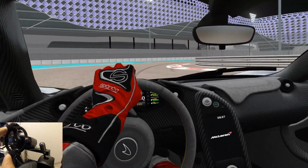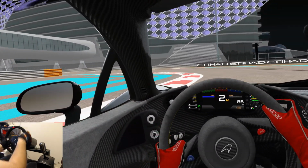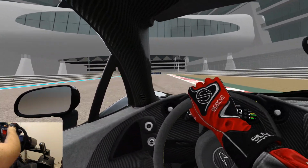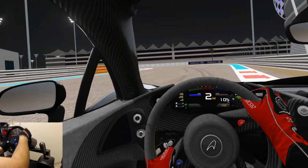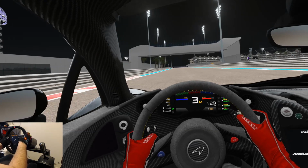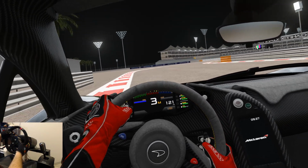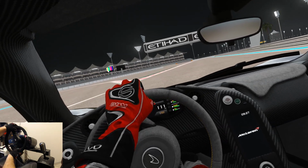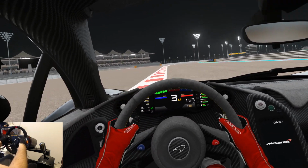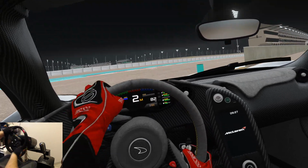But it's just so crazy how you can really drive it in two totally different ways. In a split second, you can change your mind and realize, you know what, screw it. Let's throw it out sideways, and it's just so neutral feeling that you can do that. You can hear that turbo spooling up.